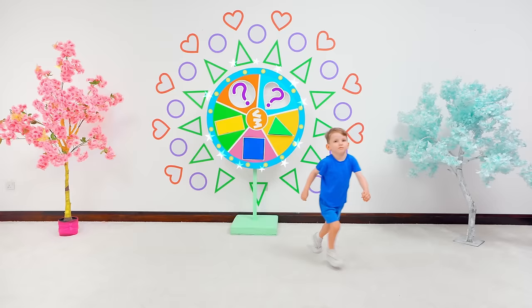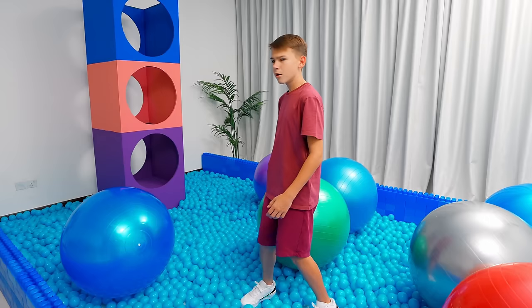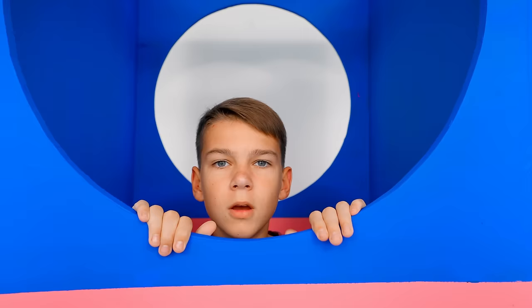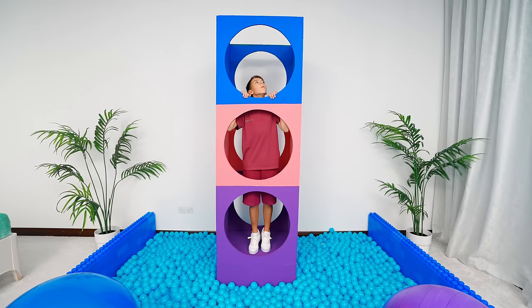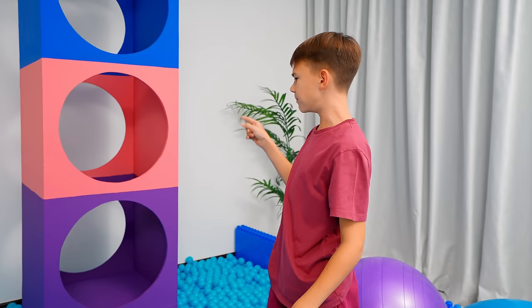What am I supposed to do here? Maybe. Huh? Did I do anything right? Ivan, this is a place for balls, not for you. Obviously. Wait, did you hear that voice? Okay. Maybe I have to get the balls inside and match the color. So let's try.